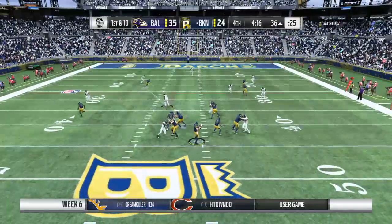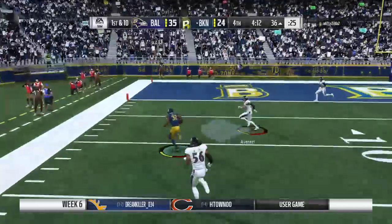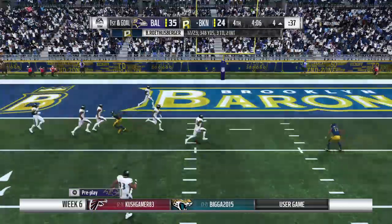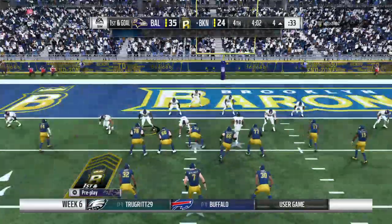On 1st and 10, it's Roethlisberger. Throw left side complete. It's Drake. And they do get him down, but not before he's able to slip it inside the 5-yard line. A gain of 32 that time.